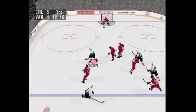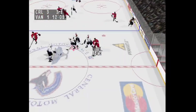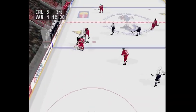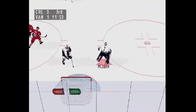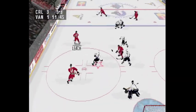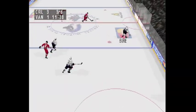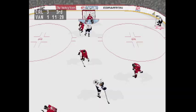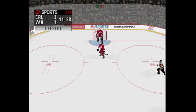Linden wins the draw cleanly. O'Coin winds up. Save by Burke. Wesley moves the puck. The puck's knocked loose by Linden. Wesley moves the puck. Leach passes it. McLean stops it. He passes it ahead. Ranheim intercepts the pass. Manderville belts Linden. Long pass to Bure. He's jolted by Chason. Saved by Burke. Vancouver intercepts the pass.